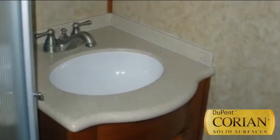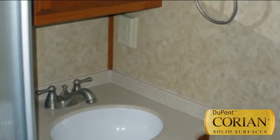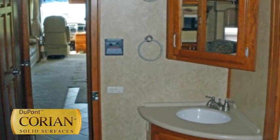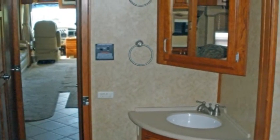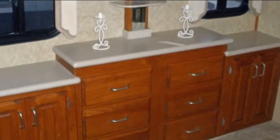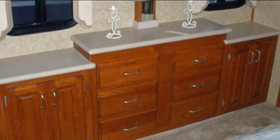To the opposite is the ribbed glass enclosure for the large corner shower with skylight. You'll also find the vanity with sink and medicine cabinet here. You'll love the convenience of the additional vanity with sink and medicine cabinet inside the master bedroom. There's a huge amount of storage in the master bedroom in several cedar-lined closets, lots of drawers, overhead and under bed, and you'll appreciate the placement of the hidden washer-dryer combo.